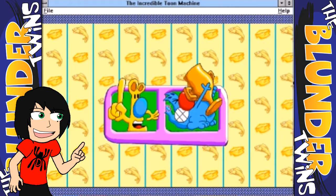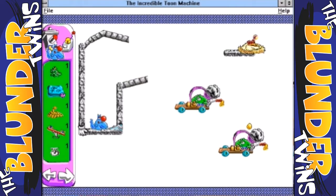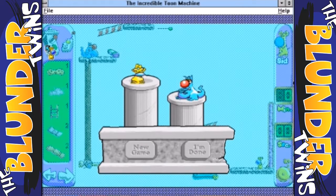Oh, there's also a head-to-head mode. It's like Solve a Puzzle, but with 2 players. The player who solves a puzzle first wins. That's all we can say about it.